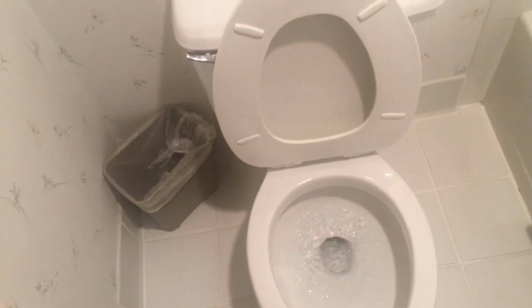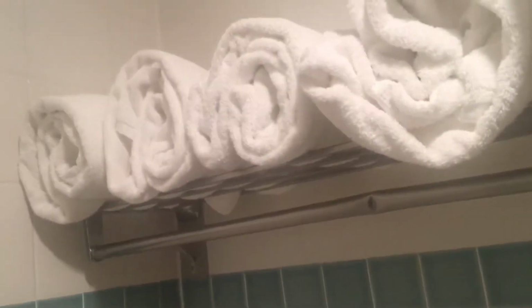So there's the bathroom, not very interesting. Just a toilet and a trash can and a big tub with an arched shower curtain. Not 2, but 4 towels. Oh yeah, a bar of soap that looks like a cracker. Oh my goodness, and a white washcloth. 2 rolls of toilet paper. Nice, and let's check and see what's in these cabinets. Nothing, just a furnace.